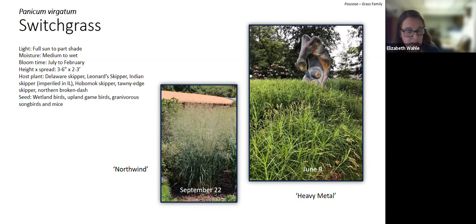And so again, like the other grasses that I've included here, this is a host plant for a number of skippers throughout Illinois. And the seeds are an important seed source again for a lot of wetland birds and some other granivorous birds. So if you're looking for habitat for birds and butterflies, you always want to consider adding grasses as well. They're good additions.